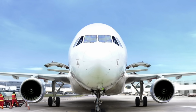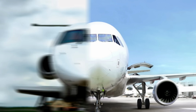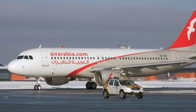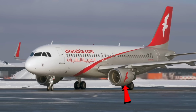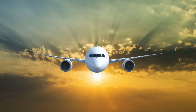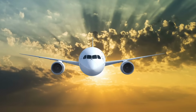One more thing you may have noticed is that some airplane engines are placed under the wing, while others are located on the back part of the plane's fuselage. Most commercial airliners have their engines under the wings because being lower to the ground makes maintaining or repairing the engine much easier. Plus, the extra weight prevents the wings from bending too much during flight.